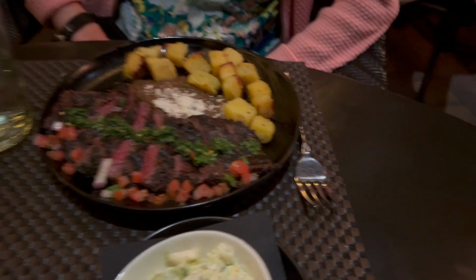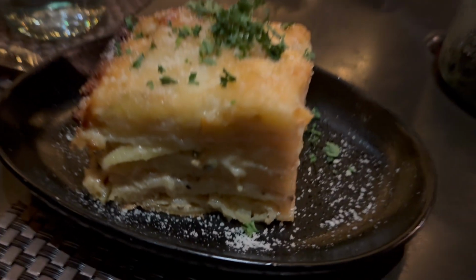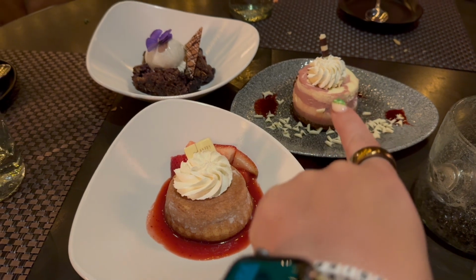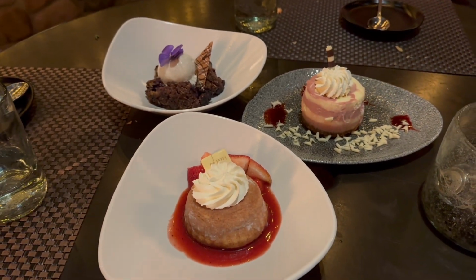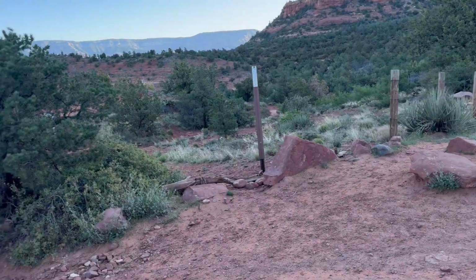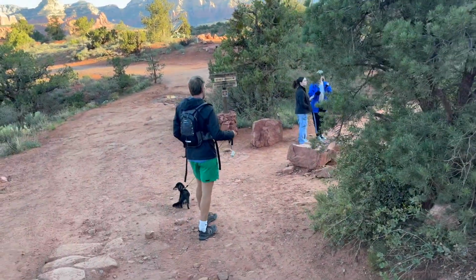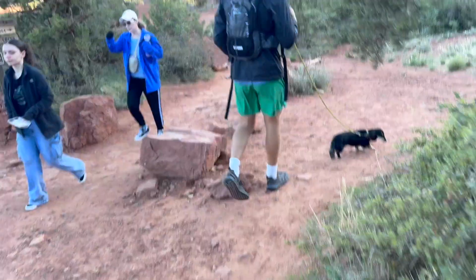Halibut, skirt steak, ribeye, potatoes au gratin, tres leches, prickly pear cheesecake, and a blueberry crisp. This is Devil's Bridge overflow parking. It is $5 for a pass, and we have to hike a mile to get to the actual trailhead. It was four-wheel drive only that way.